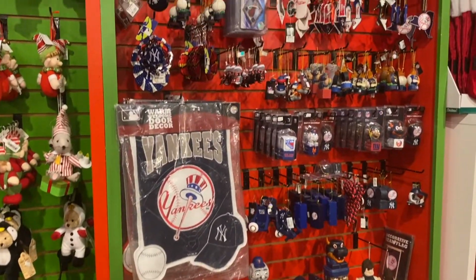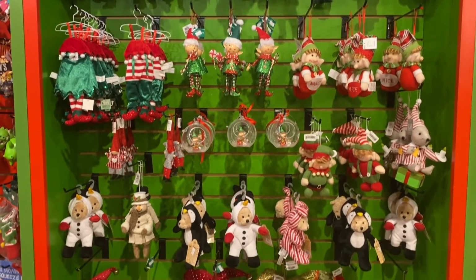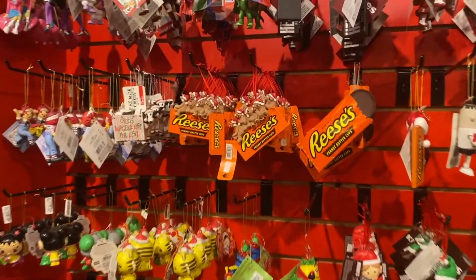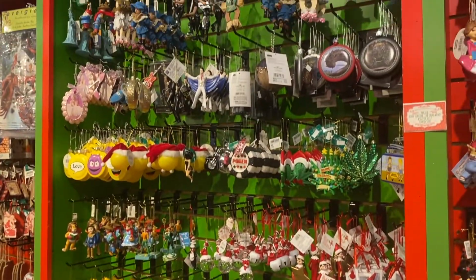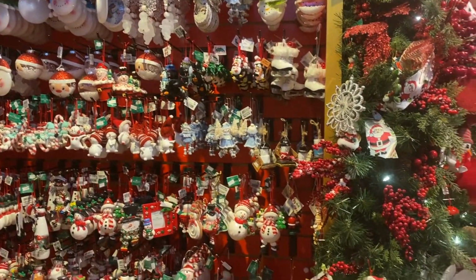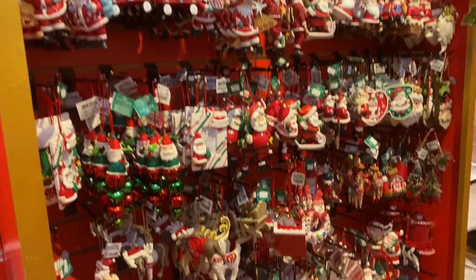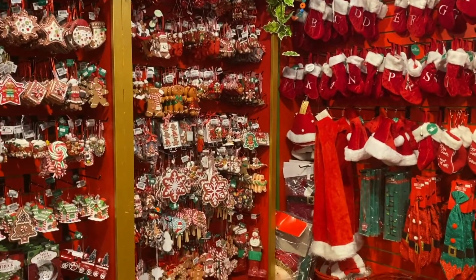On this section here, they have some sports ornaments, and of course, you're in New York, you will see the Yankees and Rangers. They also have some chocolate decorations, like this one, Reese's peanut butter cups. Now, if you're cooking or baking during Christmas, look at this cute reindeer apron. And here they also have some hats and stockings with your letter on it.